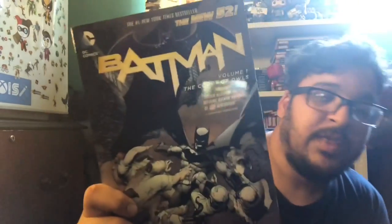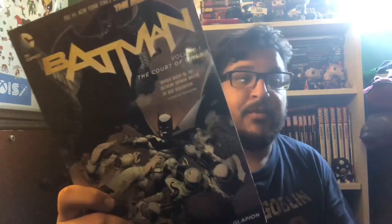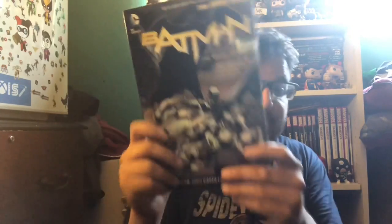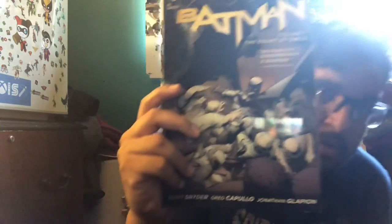The Court of Owls have become a huge thing in Batman lore. They're in Gotham, the TV show. They're in animated movies. They're all throughout the DC universe now, and they were created just 7 years ago by Scott Snyder and Greg Capullo.